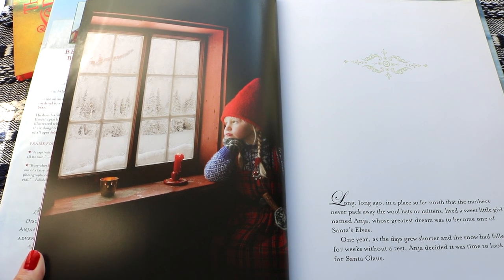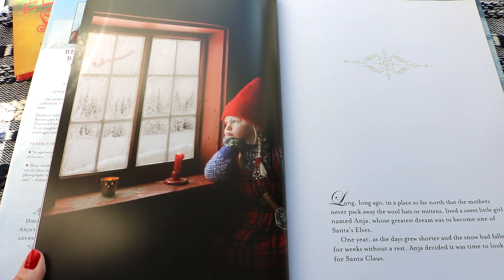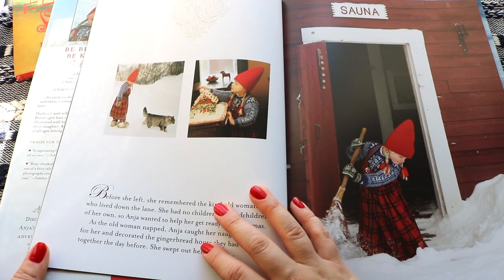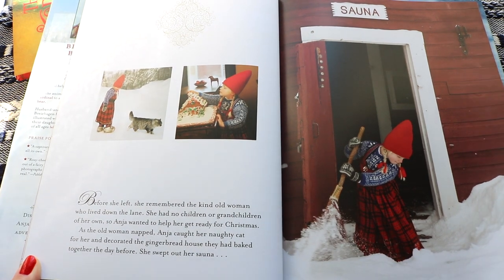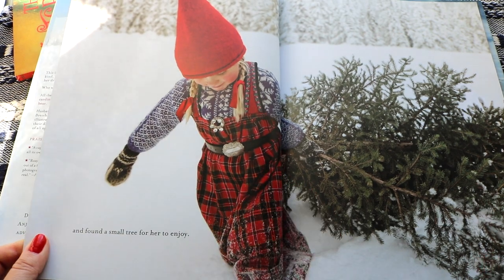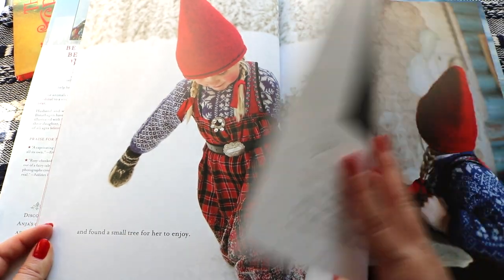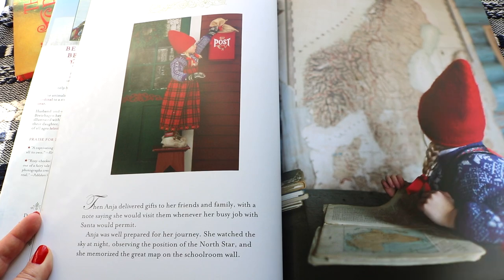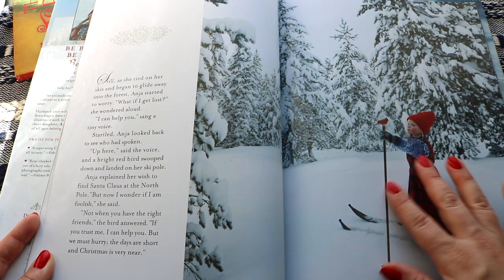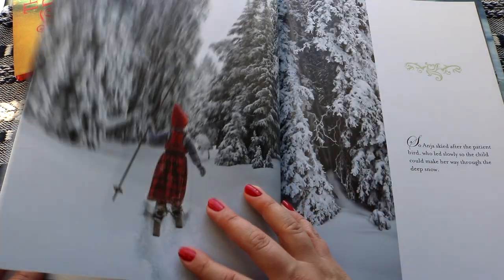The fact that the protagonist is an actual real life girl makes the magic of Christmas even more alive for my kids. There is adventure through beautiful winter landscapes, woodland animals, and just an overall super cozy Nordic feel. A unique Christmas book. We have nothing like this. And I think that there's another title also by the same author that we'd love to add to our collection.